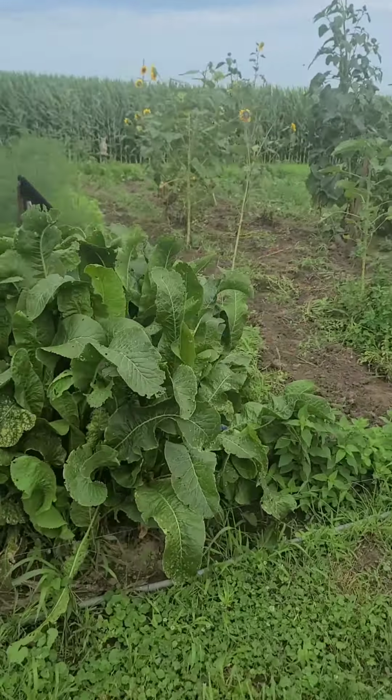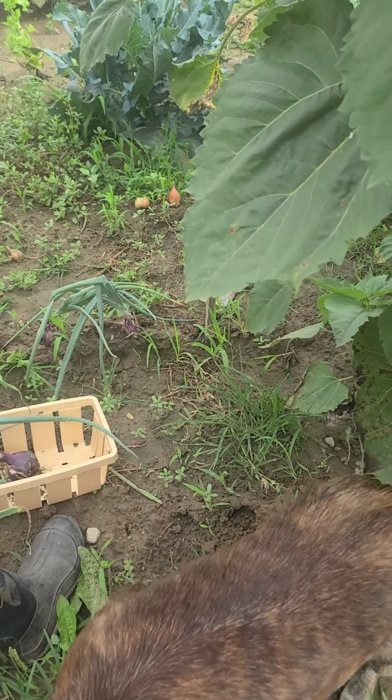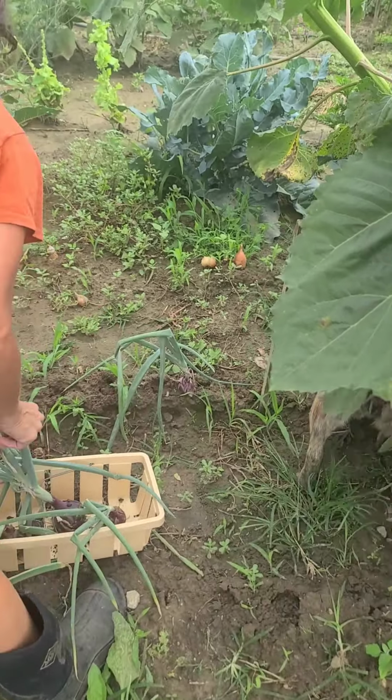There's a couple onions over there. Oh, there's a bunch of red onions right there. You probably ought to pick those. Just the ones that are over. No, they were rotting. We're just gonna have to watch them real good. There's another sunflower got knocked over. Got a few onions left out here.